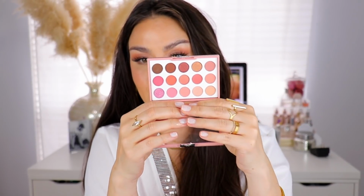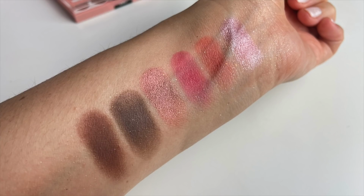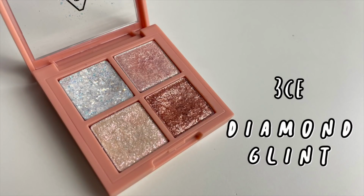I'm pretty sure I did an entire full face K-Beauty makeup where I used this palette. This is one of the MACQUEEN New York palettes. There's actually a neutral version as well, but if you like rosy corals, this one would be perfect for you. Just really cute peachy shades. One brand that's definitely well known in the K-Beauty realm is 3CE. This is their Diamond Glint Mini Multi Eye Color Palette. I promise I can read.